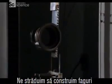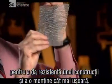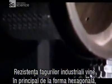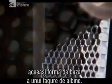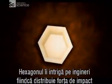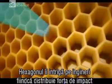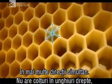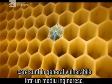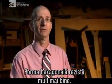We bothered to manufacture honeycomb to give an engineered structure strength and at the same time keep it lightweight. Industrial honeycomb derives its strength mainly from the hexagon, the same essential shape that forms a bee honeycomb. The hexagon intrigues engineers because it distributes impact force in several different directions all at once, and it doesn't have right angle corners, which are typically vulnerable in an engineering environment. The hexagon shape holds up better.